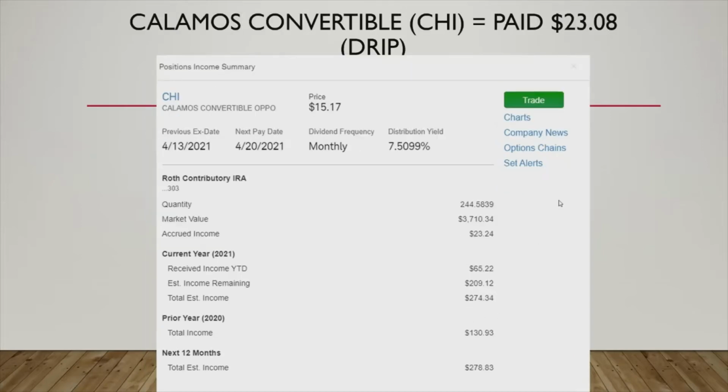Next, we have CHI, paid me 23.08. I have a total of 244 shares, pays monthly, scheduled for the year is going to be 274 bucks.